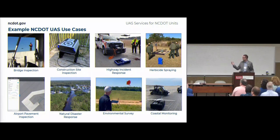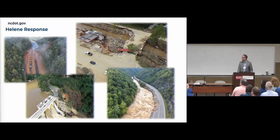Airport project inspections, coastal monitoring. We help support a lot of monitoring of our coastline to see how that's adjusting with time and events. These are just images from over the last couple days into the presentation. This is Hurricane Helene and what's going on in the western part of our state, as we continue to pray for those people. I know later on in the presentation, David's going to share, or Mark, did I get your name wrong? I'm sorry. Mark is going to share more of a video of some of these flights and what's going on.